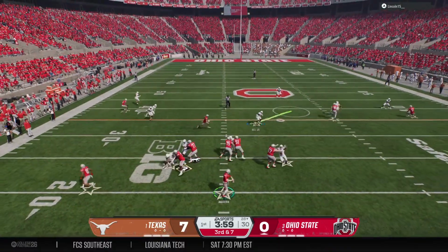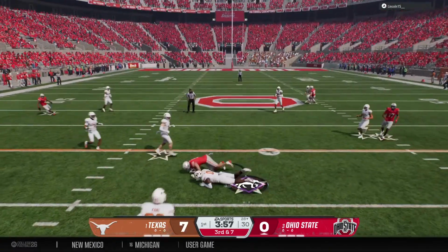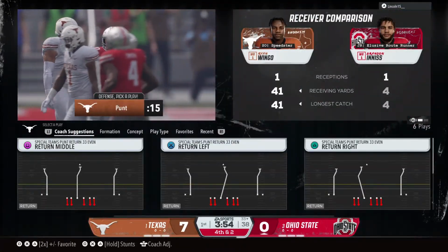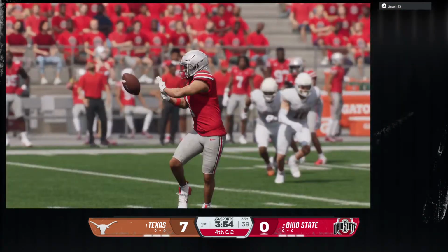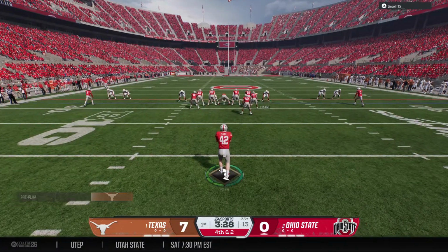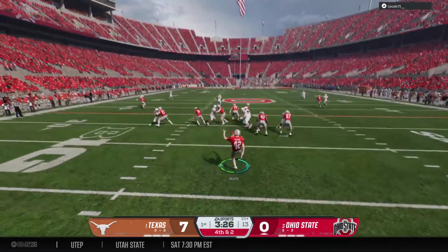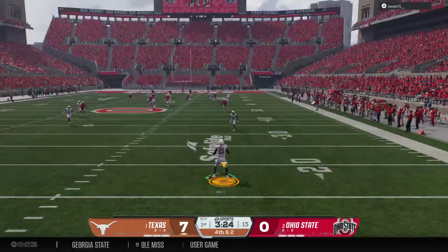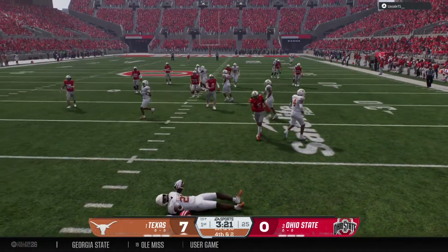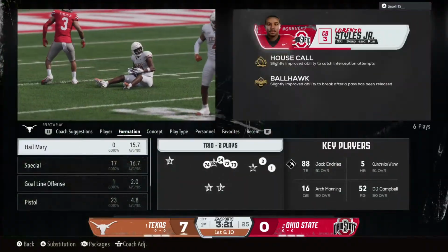Back to throw. It's Sayin. Receiver makes the grab. And he's brought down just short of the marker on that play. Good job by the defense to prevent the first down. The Buckeyes will line up to punt it away. Looking to flip the field here. The coverage team makes the stop on this return.